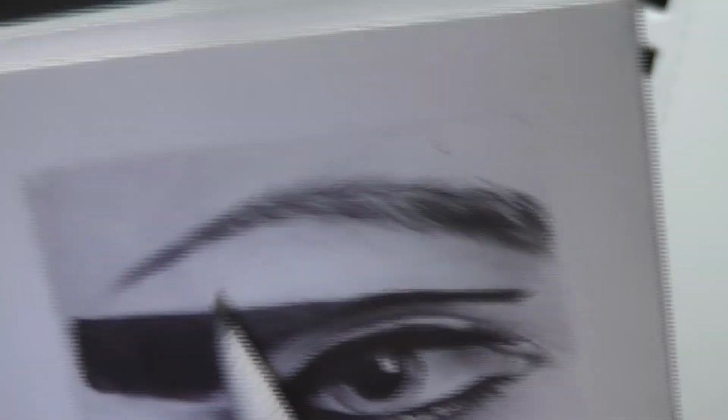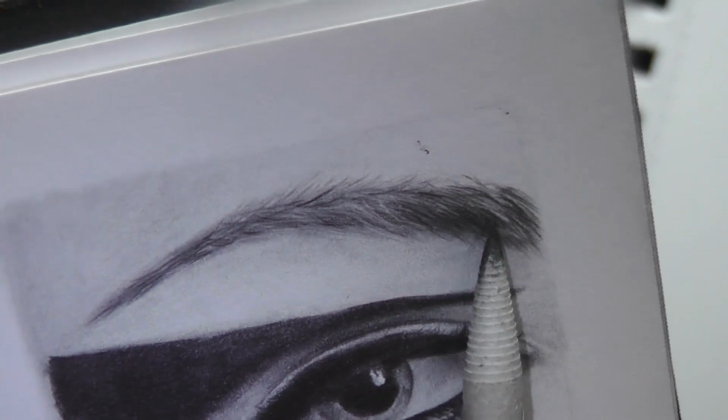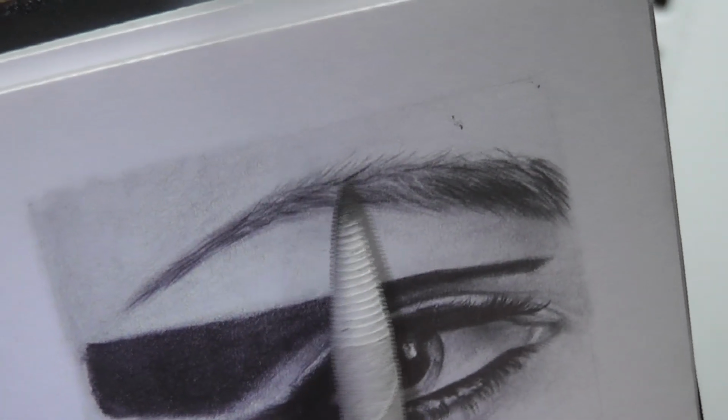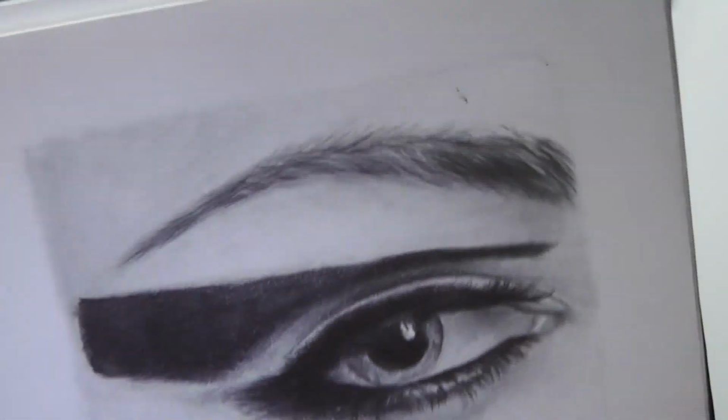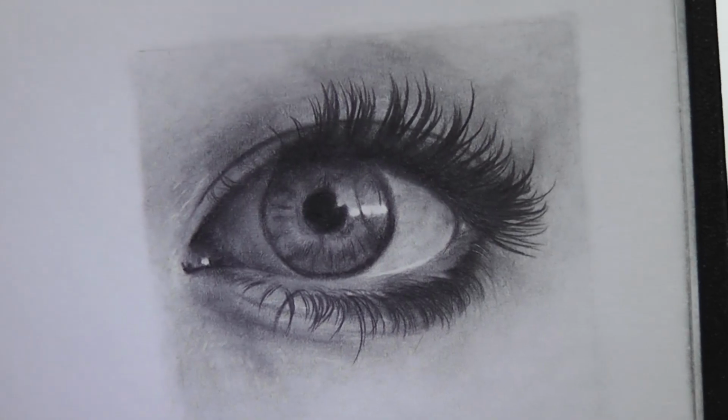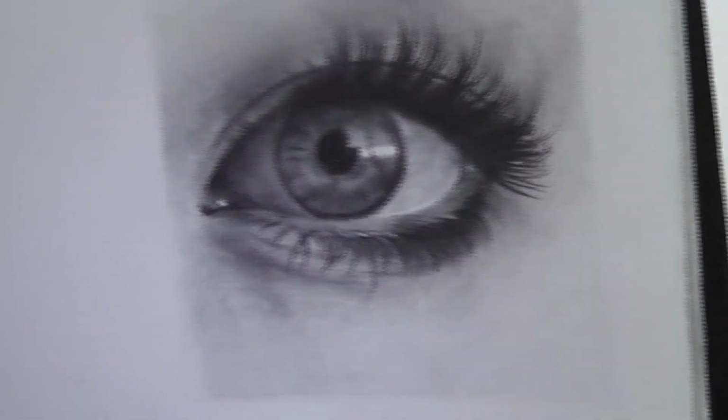But the thing with eyebrows is, even if they're really dark, you still start with really light lines, just to make it look thick. Nice eyelashes.